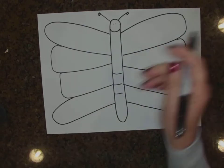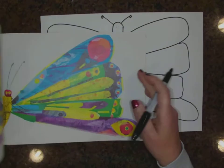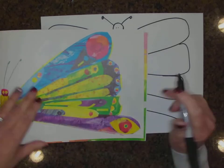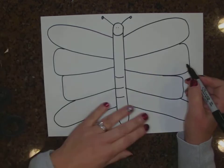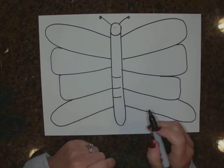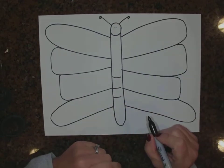When Eric Carle designed his, he did his with multiple layers of paper. That means he cut out one paper and then he put more on top of it. Because we're at home and we're not at school, we don't have all of those materials. So I'm gonna show you how to kind of make him look fancy, okay?